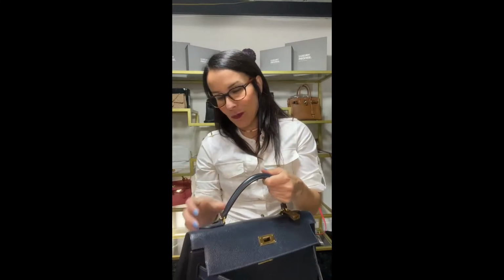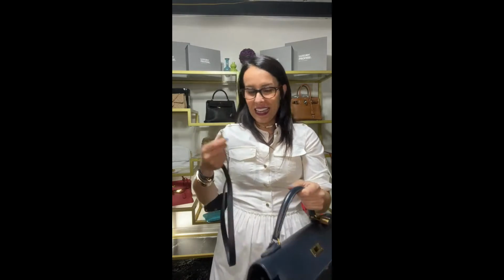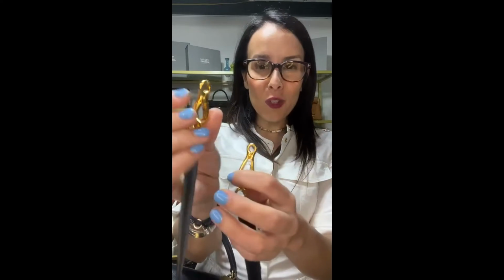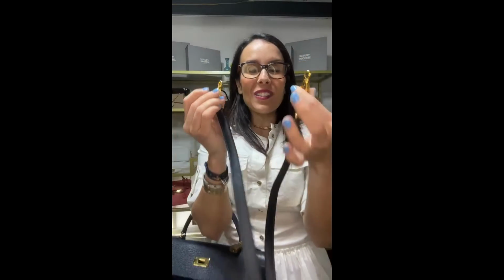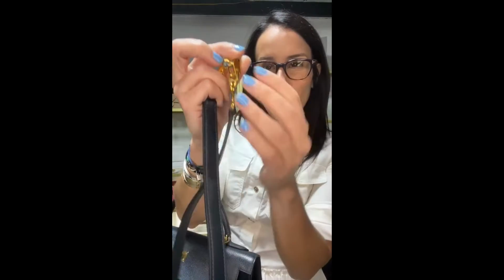What I love about this bag is most vintage bags don't come with a strap. This one comes with a strap, and the vintage straps are quite different from the new straps because they are little clasps like this. The newer straps have the rounds and you push it down. This is like true vintage little pins, you guys know what I'm talking about. You squeeze it and they open up. This is so rare for Hermes that I absolutely love. And you have the Hermes embossing there as well.